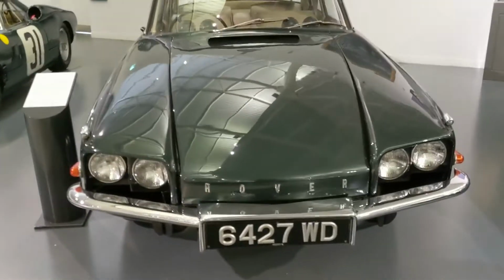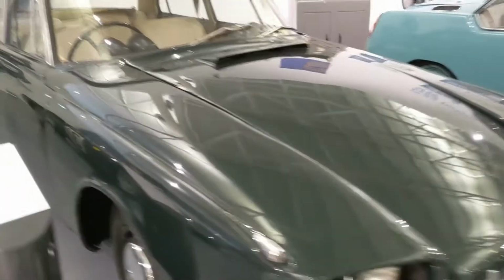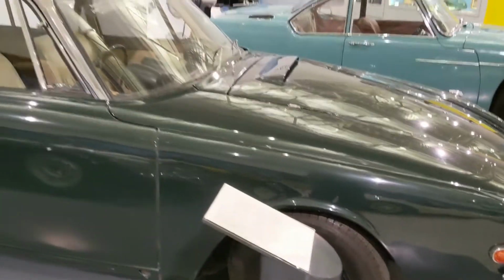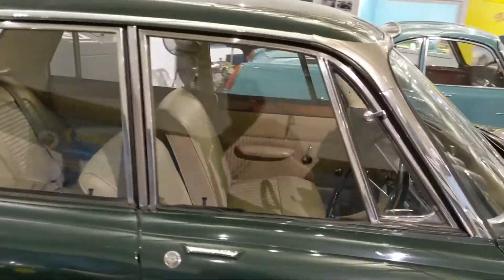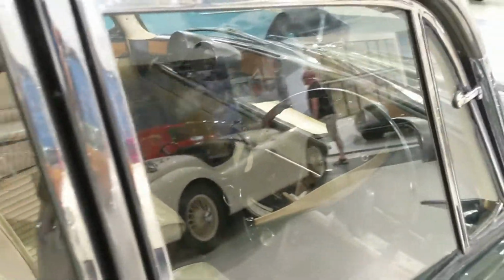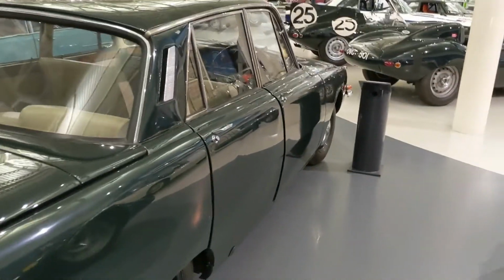Another interesting car is this Rover. Obviously looks very similar to a P6, but it's not. It's a Rover T4 and it's actually powered by a gas turbine, because Rover had the rights to a gas turbine engine. So what did they do? They put it in a car. Obviously fuel consumption was an issue, so it never actually made production.